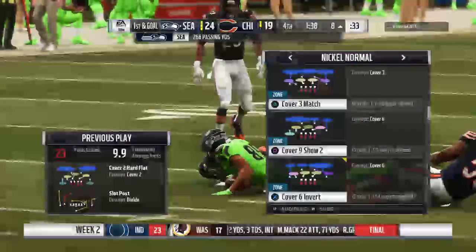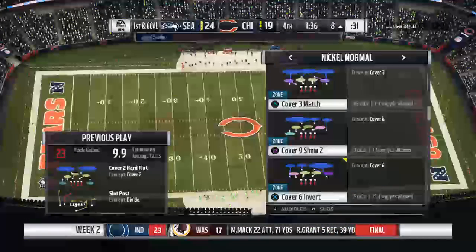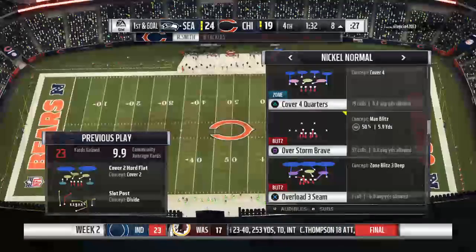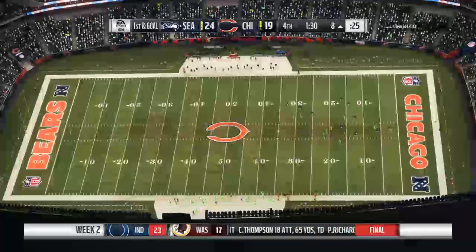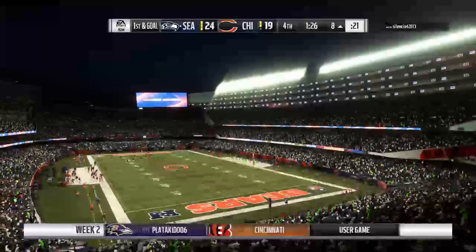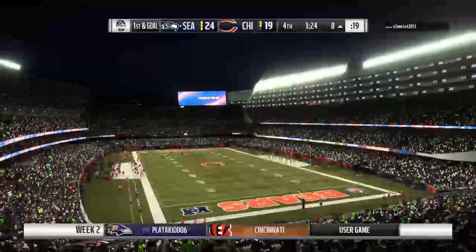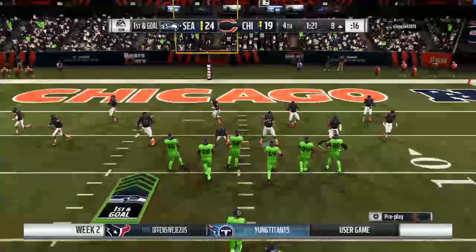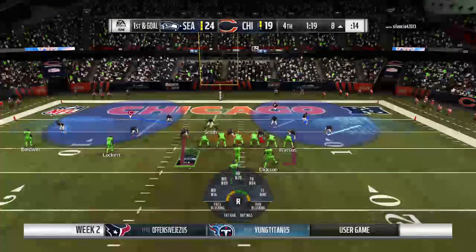But they picked up a little bit of yardage there, and now, in this situation, should be in no hurry to run a play really fast. Let the clock wind down. It's 1st and goal, and a late touchdown at this stage could officially salt this one away.